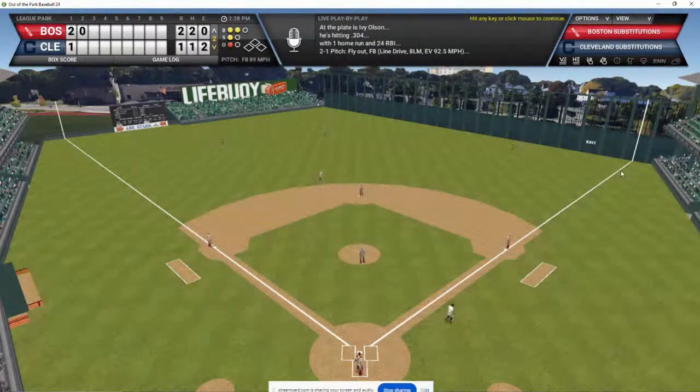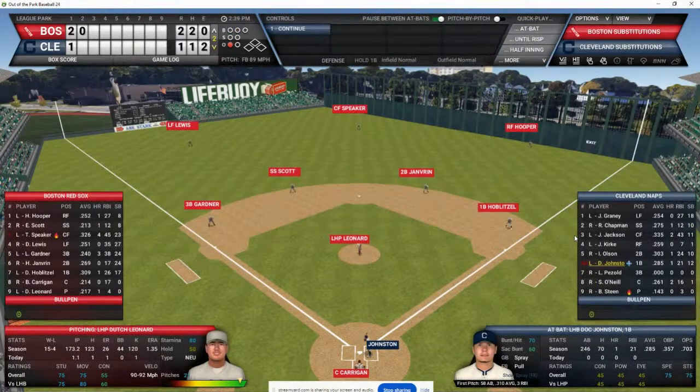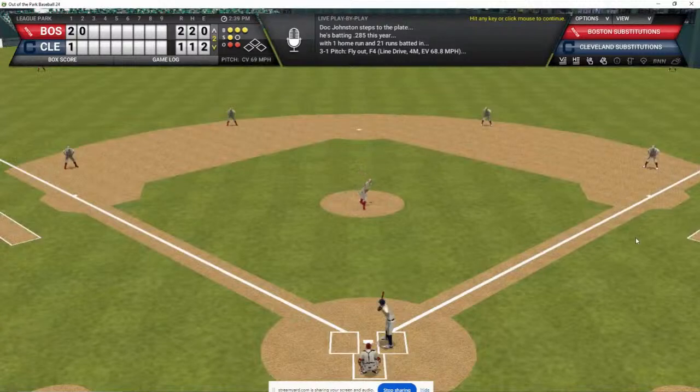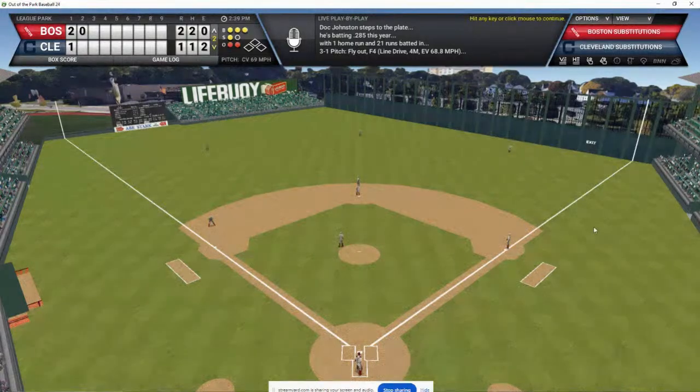There is a fly ball in the center field. Tris Speaker moves slightly to his right, puts it away, 1 down. Leonard to face Doc Johnson, who has a home run, 21 runs batted in, 12 stolen bases. Here's the pitch by Leonard. And there's a little blooper. Thought it was going to go into center field, but the second baseman, Janvrin, dives and catches that ball before it hits the ground. There's 2 away.